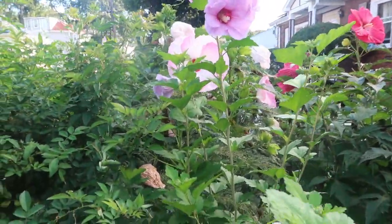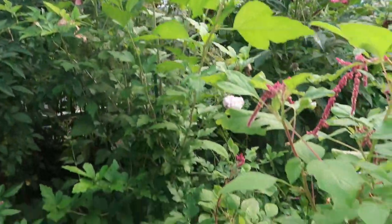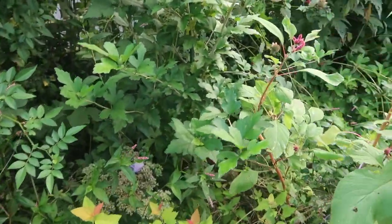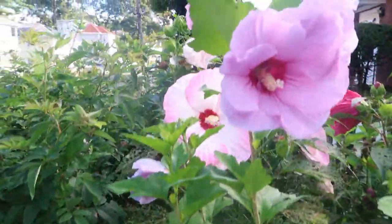It's my Rose of Sharon. Oh, isn't this nice? It's the Rose of Sharon shrub. Look at that. Oh, it is so beautiful.